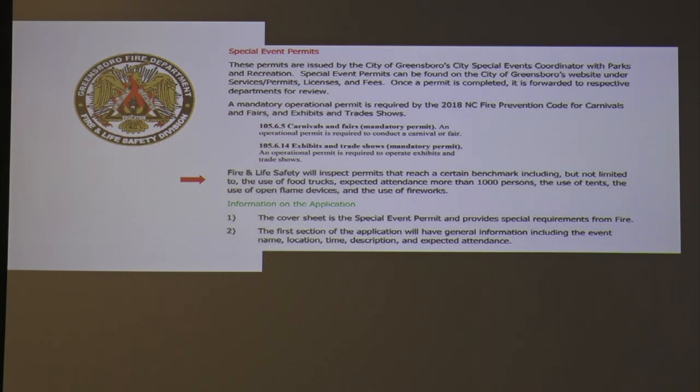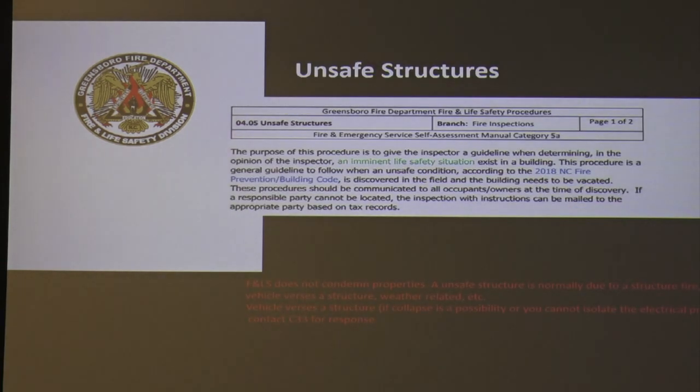Or sometimes you are involved with special events, because we have to assign a truck sometimes, depending on what the event is, especially downtown. Fun Fourth and all that. We have to go and look at all those tents, make sure they're anchored down. We talk about the food trucks, fireworks, open flames. We just kind of educate them on not refilling their generators while they're running or hot, because they'll do it.